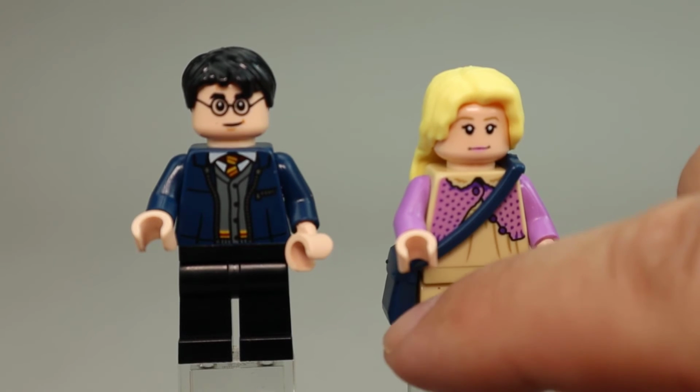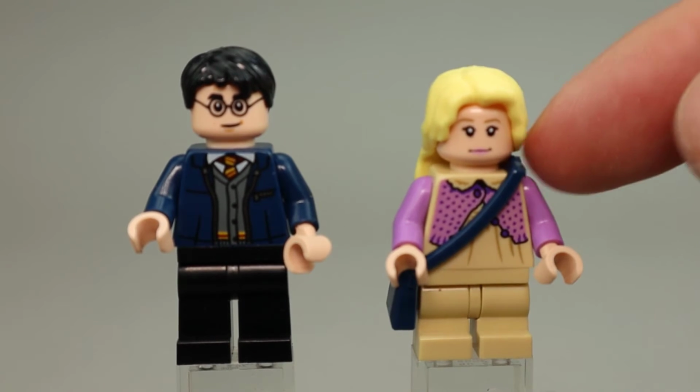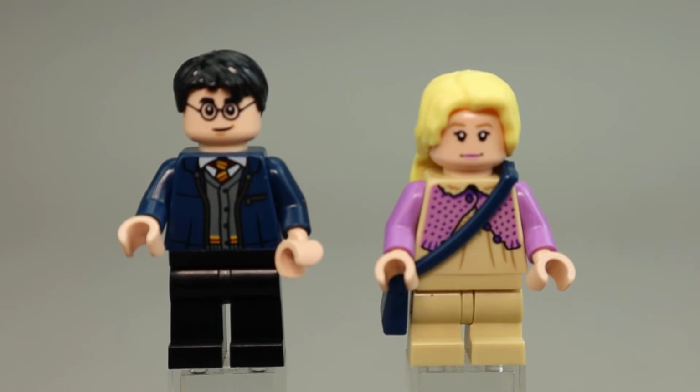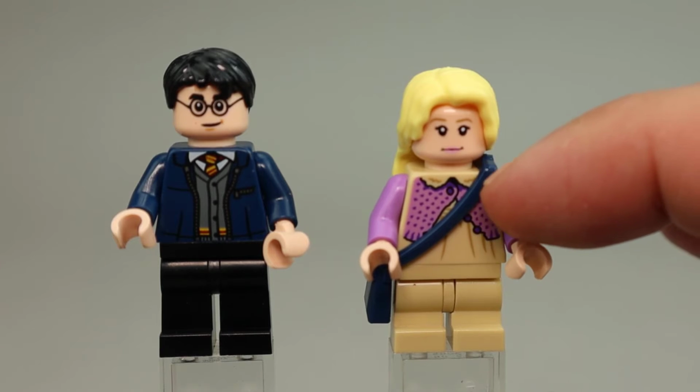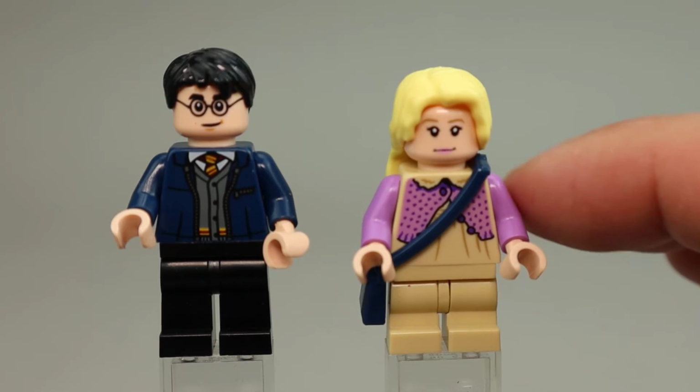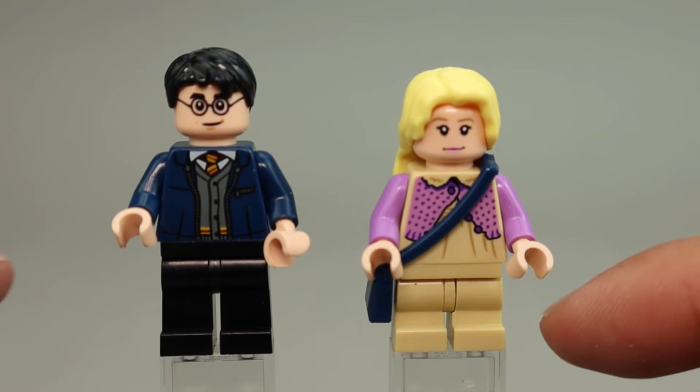She does have this little side satchel, which I've seen several times, but I've never seen it in this dark blue. So I think that is unique to this set as well. Taking a look at the printing here, she has this kind of woven purple sweater and the purple sleeves here, and then a kind of tan color underneath.